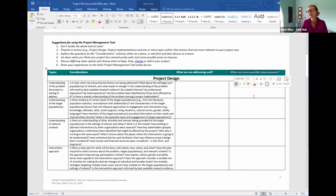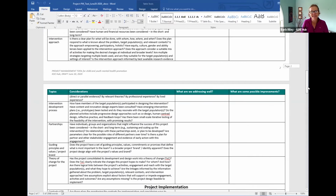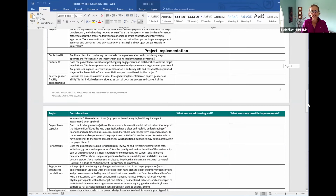What are some possible areas for improvement? So it really is just stimulating thinking. As you can see, for any of you, there may only be a very small subset of topics that are highly relevant at any moment in time. That's what I mean by the baby steps in using the tool.